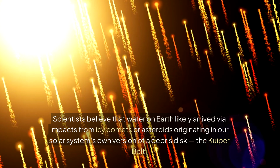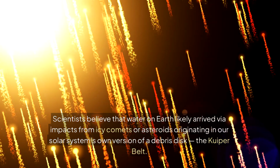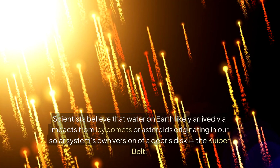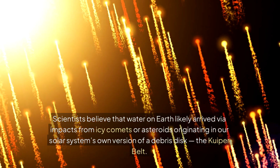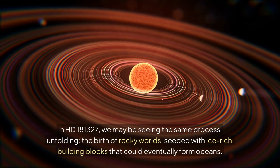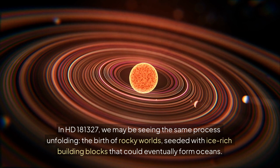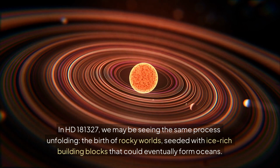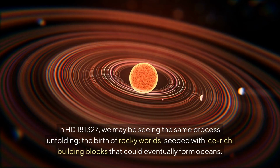Scientists believe that water on Earth likely arrived via impacts from icy comets or asteroids originating in our solar system's own version of a debris disk, the Kuiper belt. In HD 181327, we may be seeing the same process unfolding, the birth of rocky worlds seeded with ice-rich building blocks that could eventually form oceans.